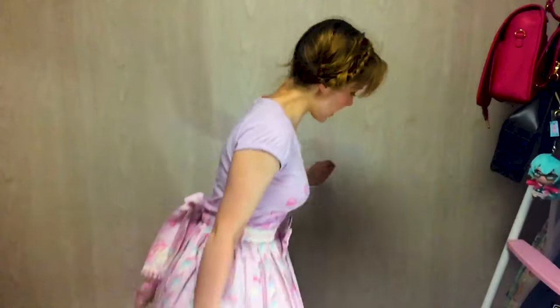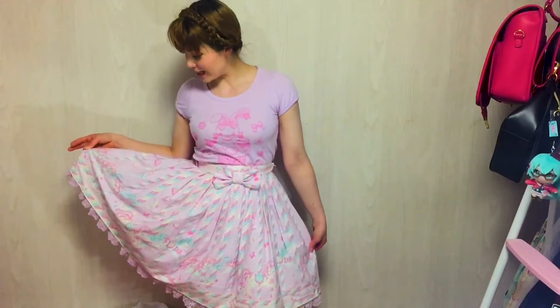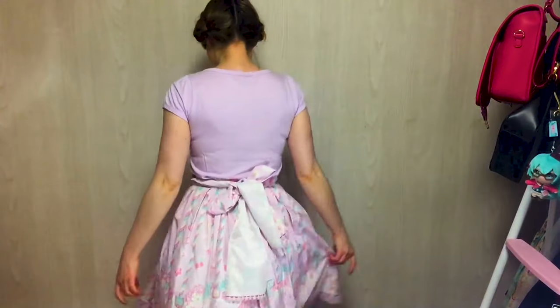Final one! Dun-dun-dun-dun! Angelic Pretty! Oh, Sugary Carnival! I'm really, really glad. Love this print. Actually, the OP that I have has been constantly covered in plastic. That's how much I love it. I don't want any dust or anything to get on it. So this is actually nice for me to have now one version I can actually dare to take out a little bit more. You can see it is very, very cute.